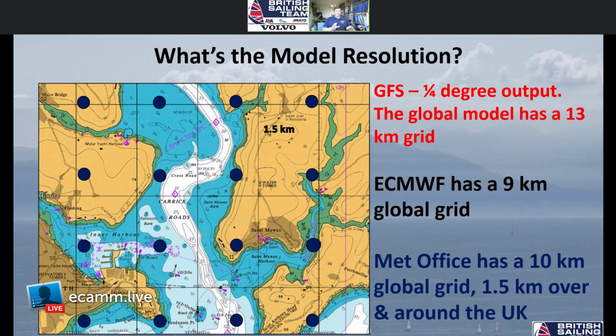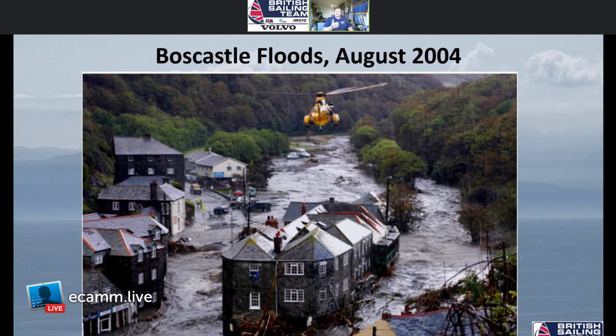So basically, at every single one of those points, and vertically up in the atmosphere, and also down below surface if it's above sea, all the various physical parameters are calculated. So, you know, this is all great, and I get very excited about this because it's my job to get very excited about this. But why do we care? We care because the resolution of the model affects very much what can be forecast and what can't.